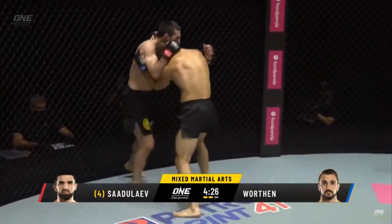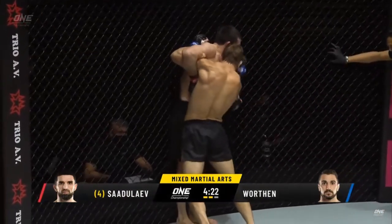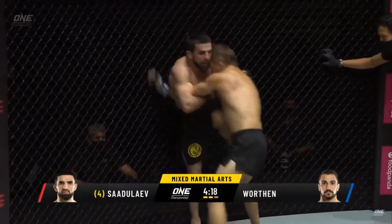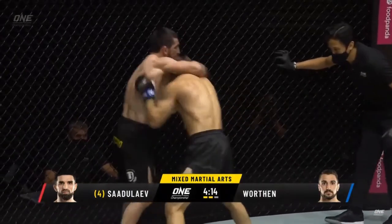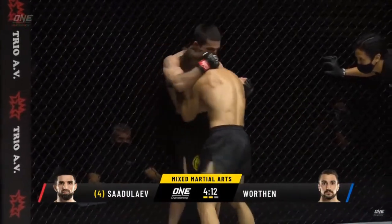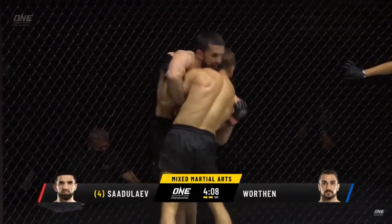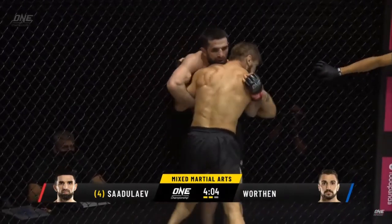Troy Worthen seems to be mixing things up a little bit better on the feet, and you can see exactly what we were talking about. Troy Worthen wants to get into that clinch and start hanging on Saddulaev. The longer this match goes and the more he can initiate these types of clinches, it might have an effect on Saddulaev as the match goes on. And remember, what is at stake here is Yusup Saddulaev's #4 ranking. Worthen is not ranked in the top 5.